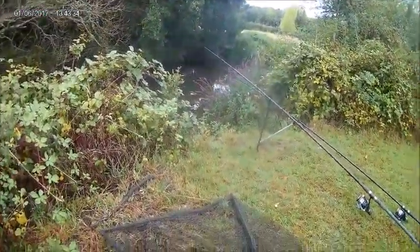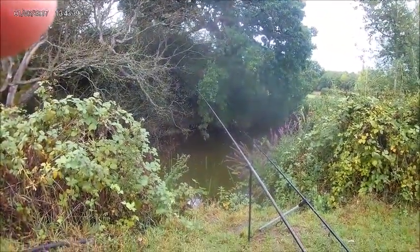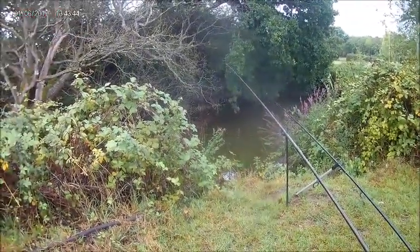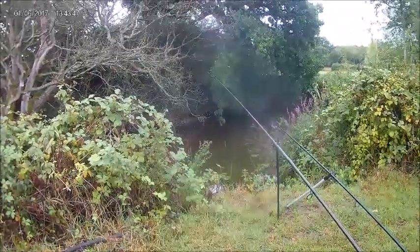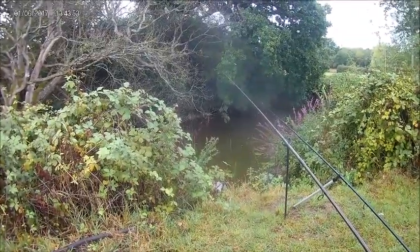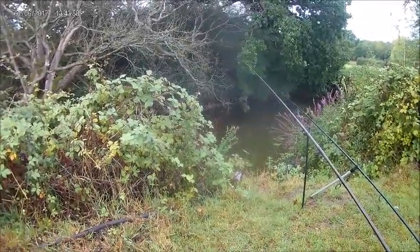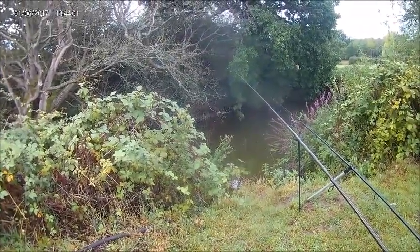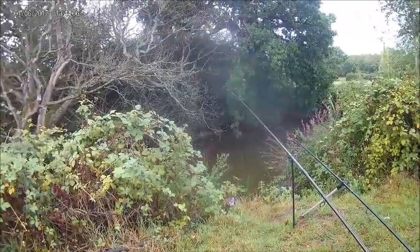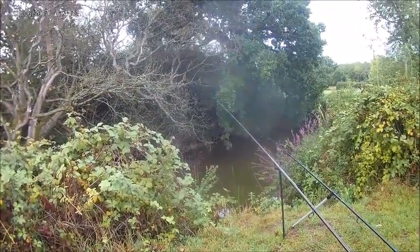Right, that little tap. Look, a little tap on the left hand rod on this one. Might have been nothing. Maybe I could set my rods back further than they are, but I'm having trouble getting my bank sticks in the ground. Could have been a line bite.